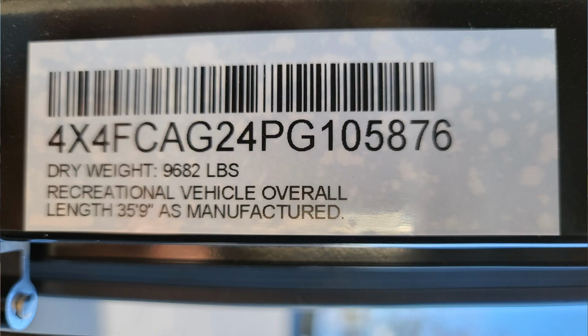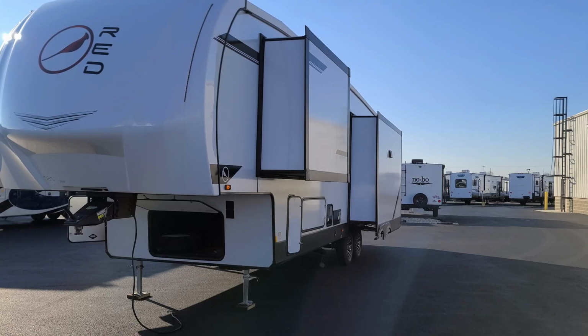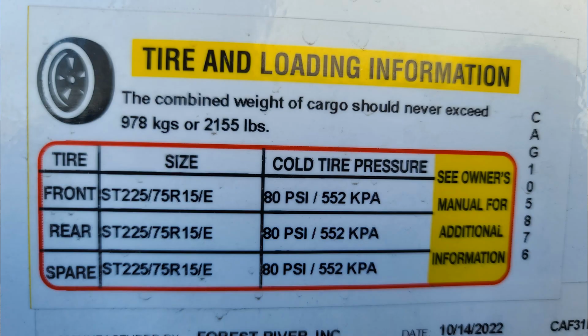Next, you have the unloaded vehicle weight sticker, basically telling you how much the RV weighed when it rolled off the factory assembly line, along with the length as well. Next, cargo carrying capacity sticker, basically telling you how much gear you can load into the RV before you exceed that gross number on the first sticker. And last but not least, tire sticker here, telling you cold tire pressure and tire size.